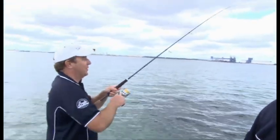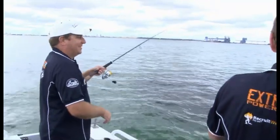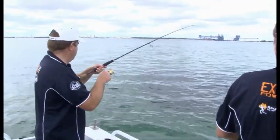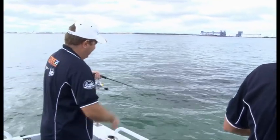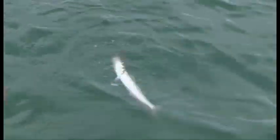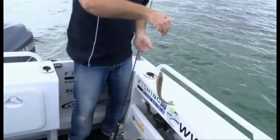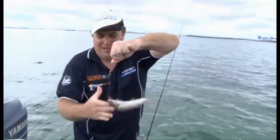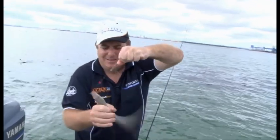How's that, mate? We just rocked up to this spot. Southern Flats. It's a good spot for squidding. You can get crabs here. And King George Whiting. Look at that. Another one. Yeah. Mate. How's that? Spot turns on straight away, you know it's a good spot, and back at home, you can't say that's not worth a couple of minutes drive down to Southern Flats.